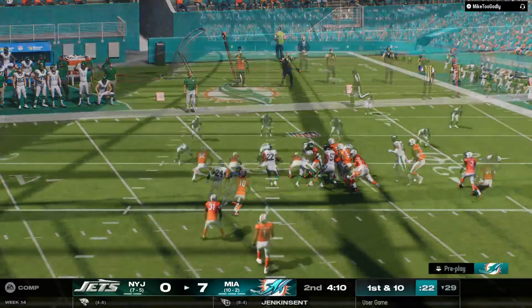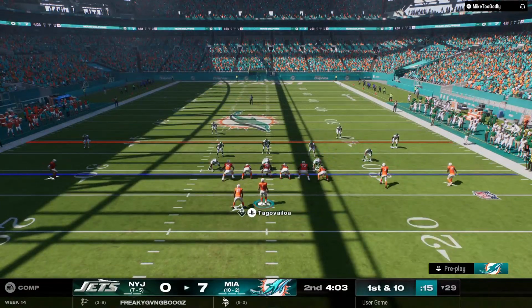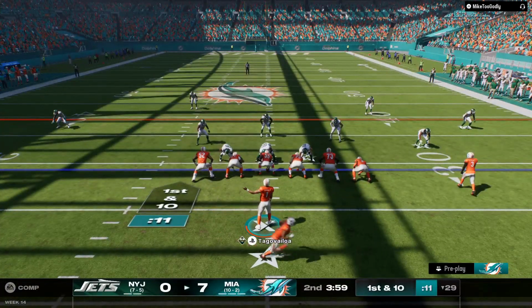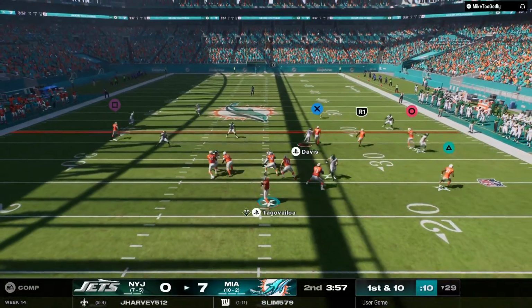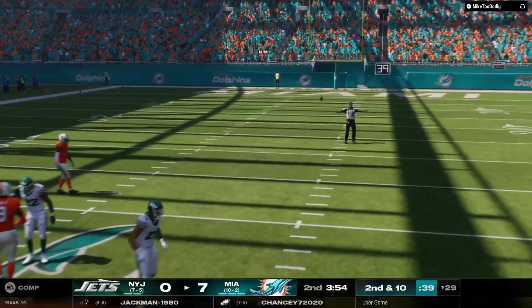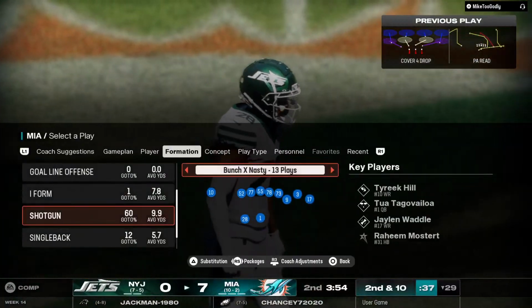For a lot of guys playing this game, there's no better feeling than running right through a tackle. He's able to lower center of gravity and turn his legs for a really nice pickup. Tua sets up to pass it. And that is going to be incomplete as he led him a bit too much.